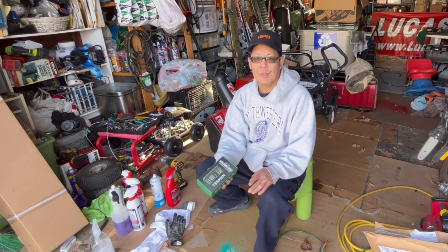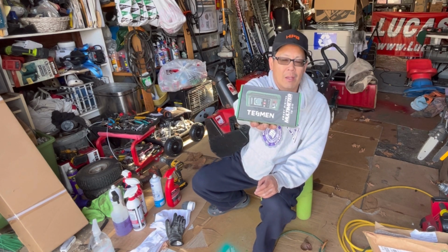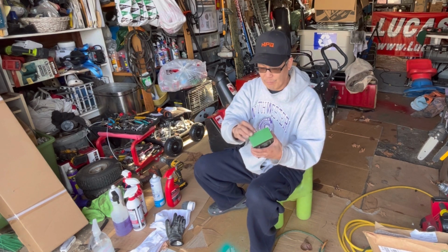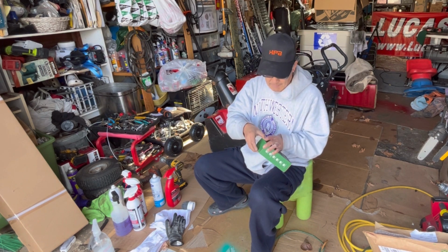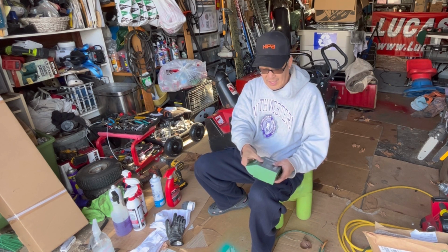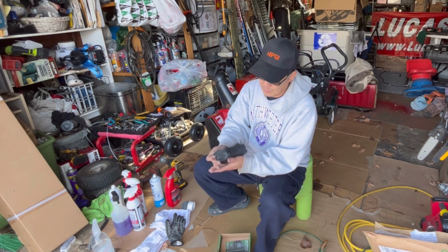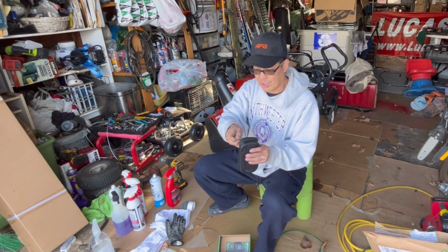Oh, hey guys. So I just got this in the mail. It's a TESMEN TM510 digital multimeter, 4,000 count. It's always good to have a good multimeter, and this one comes in its own little case with some instructions.